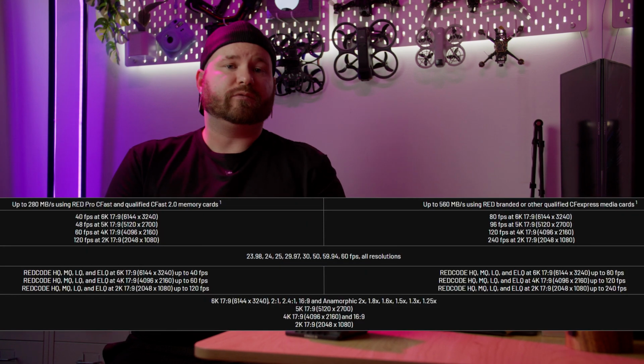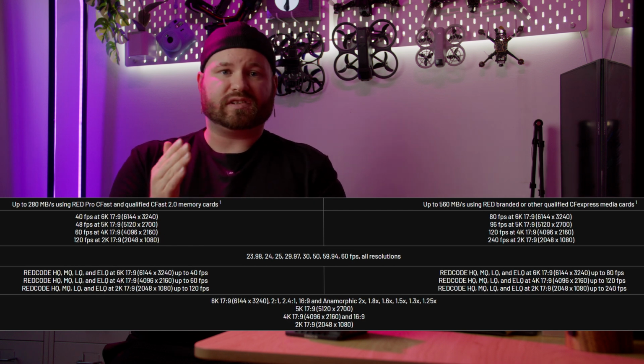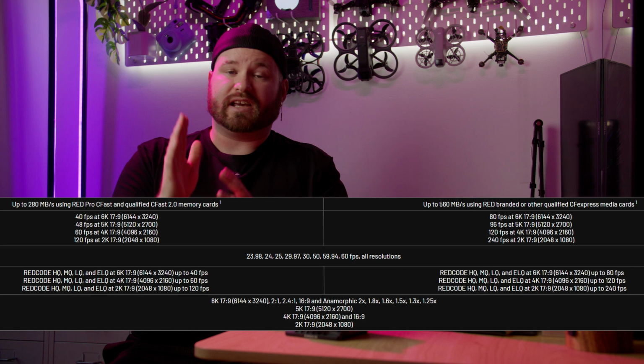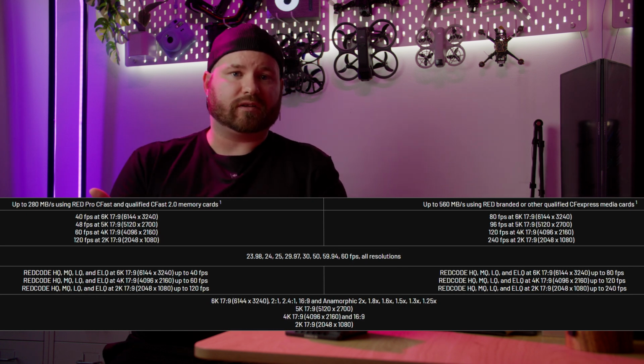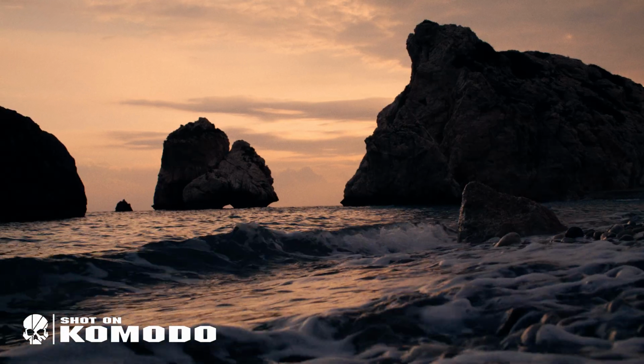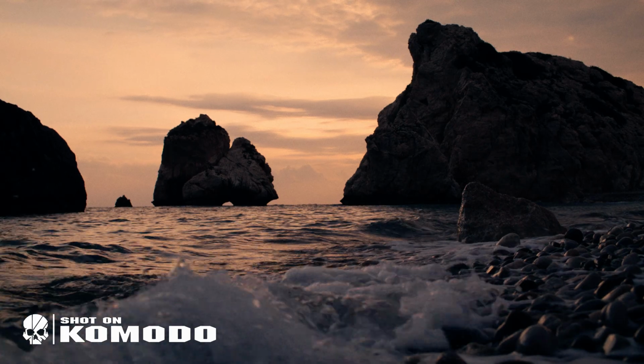However, I must say the Komodo X does improve in many areas. For example, you get double the frame rates, which is a really big one. Instead of doing 6K 40 FPS, you can do 6K 80 FPS or 4K 60 goes to 4K 120. For me, that's a big thing because I love shooting in slow motion, and that's the big part why I upgraded. However, there are more stuff as well.